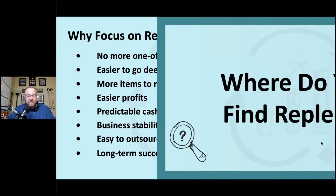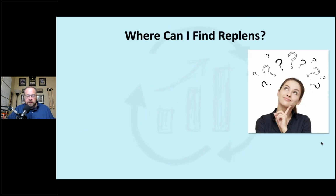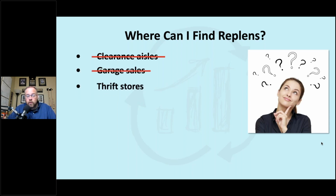So where do you find these replens? That's a really good question. Do you find them in clearance aisles? No, you're not going to find them in a clearance aisle. Clearance aisles means they're trying to clear the shelf of the item because they're not going to restock it. Are you going to find them in garage sales or thrift stores? No, you're not going to be able to buy multiple items on a monthly basis to send in to Amazon. No. What about estate sales? No. I guess you're getting the idea.